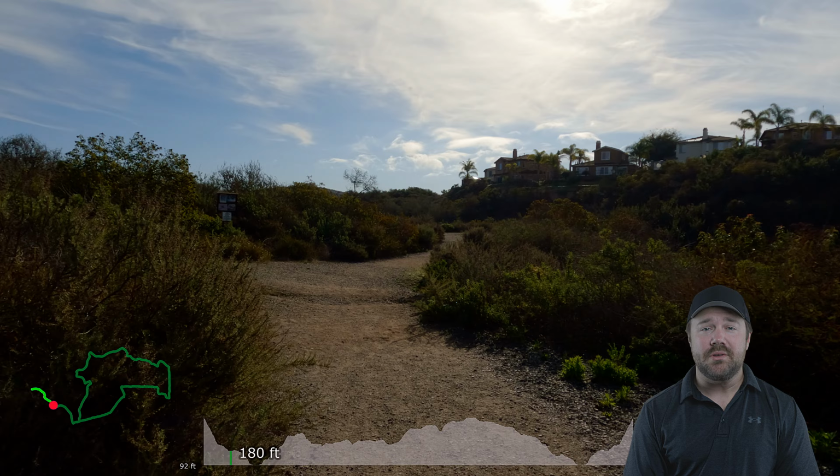What's up, adventure fam? Today we're heading out to Calavera Lake in Cerro de la Calavera Loop. This is a 5-mile loop with 669 feet of elevation change, and it took me about 1 hour and 46 minutes round trip. This is located near Carlsbad and is a part of the Carlsbad Highlands Ecological Reserve.